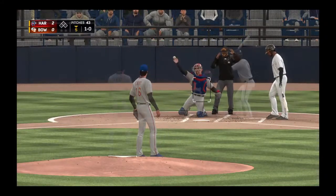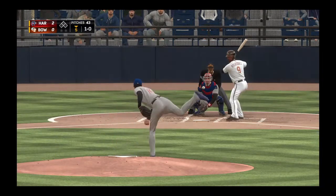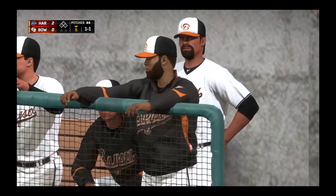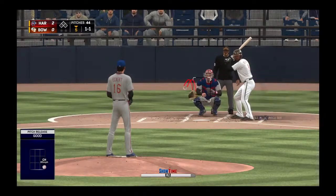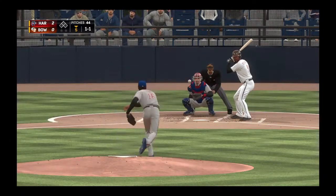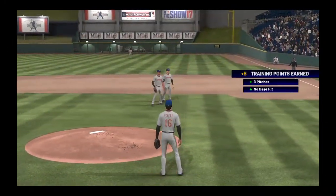Here's a slider to start things out, looked at for ball 1. The windup and the 1-0 pitch. A changeup that just catches the bottom of the zone for a strike. Well, this offense finds themselves struggling right now, and they're down a few runs. They've got to try to manufacture something, get somebody on, maybe hit and run, and then you look for the big ball. Looks like right now everybody's swinging for the downs. They've got to turn it around a little bit, play a little small ball, get it going. And there's out number 1.